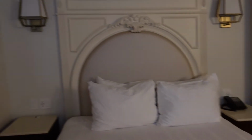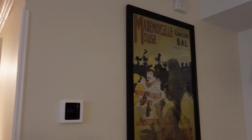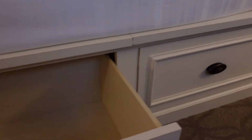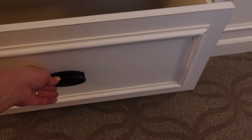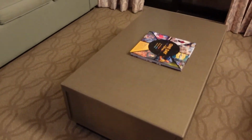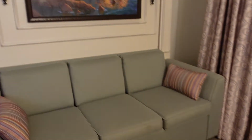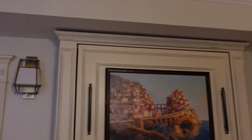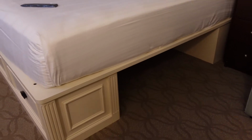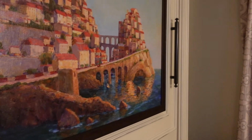And some more artwork, lovely. Going back to the door, and then some storage. That's really nice storage, two of those. Disney One Day book. And then here, you've got some storage under the bed as well. That's where I'm going to put my husband to sleep if he annoys me.